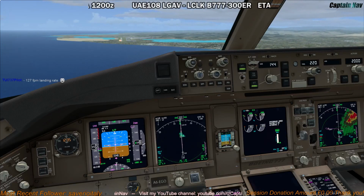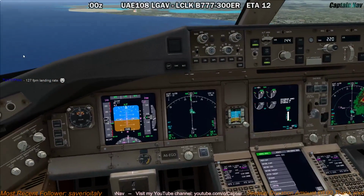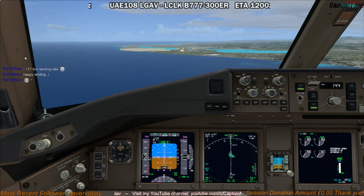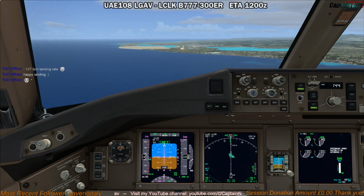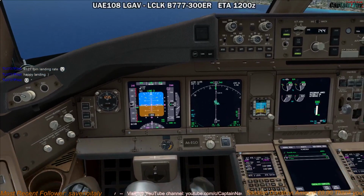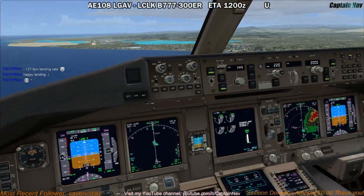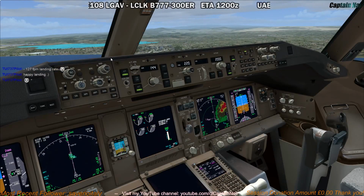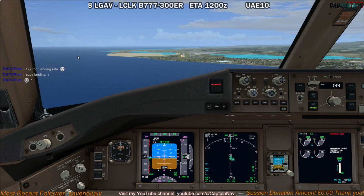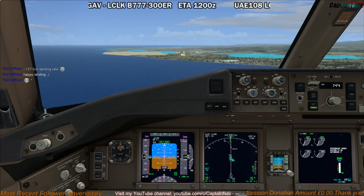Landing checklist. Flaps verified. Speed brake armed. Landing gear down. Flaps 30. Set. Landing checklist complete. Molto bene. Cool. Let's disconnect the autopilot. Flight director. Thank you very much. I'll try to do my best.